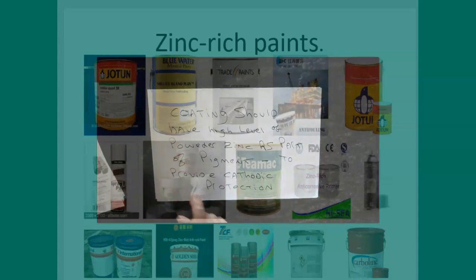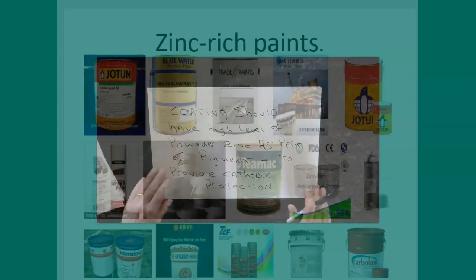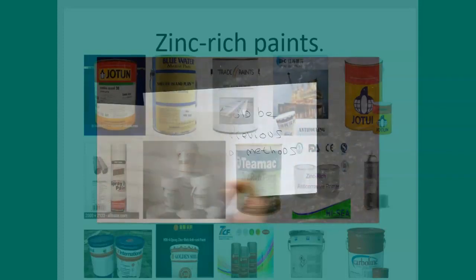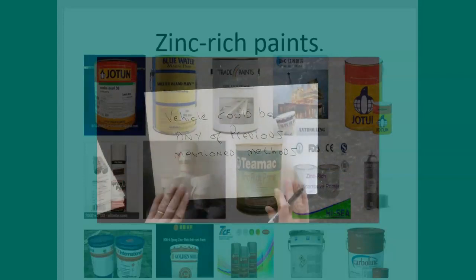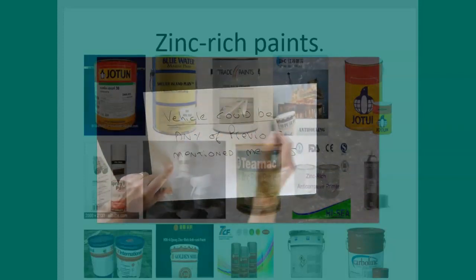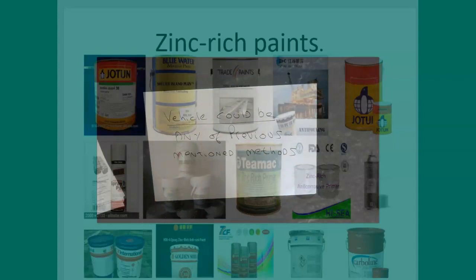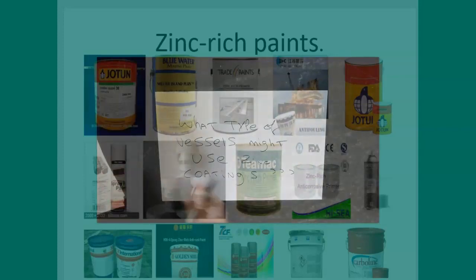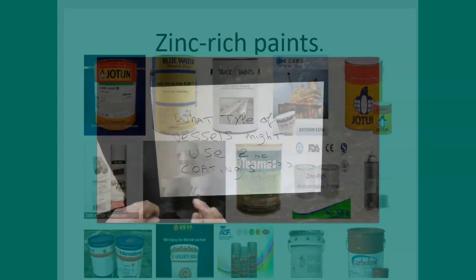But that zinc-rich paint, that zinc dust, provides the cathodic protection for the ship. Now, the vehicle could be any of the previously mentioned. It could be by a drying process. It could be by an evaporative process. It could be by a chemical change process. Any of those methods would work. It's not any one in particular. But let's just think for a minute, what I want to ask you is what type of vessels might use zinc coatings? Where would it be really important?